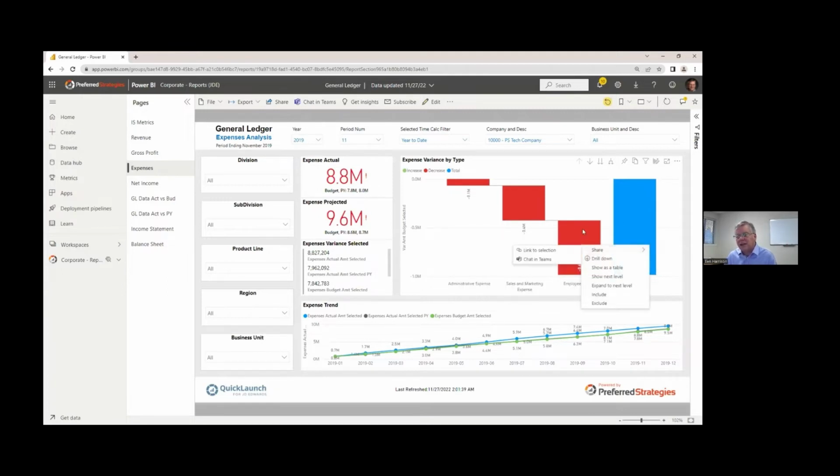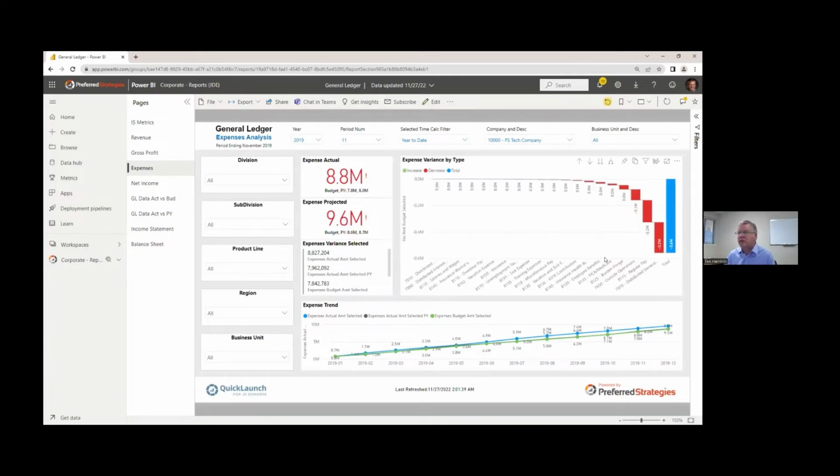Another element here is the ability to drill down. So if I say, well, why am I over budget there? I actually need to be able to drill down into the details. In this case, I've drilled down to the actual object account, the description, and ultimately the answer to what's wrong is in drilling through the transactions.